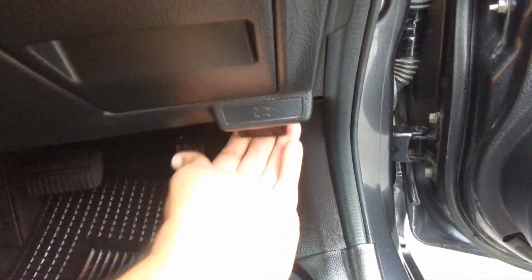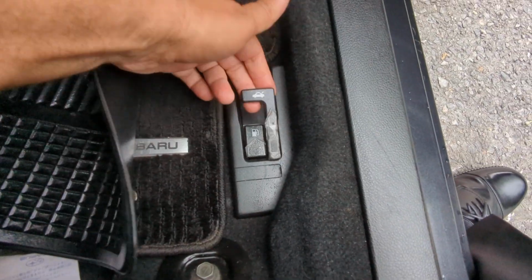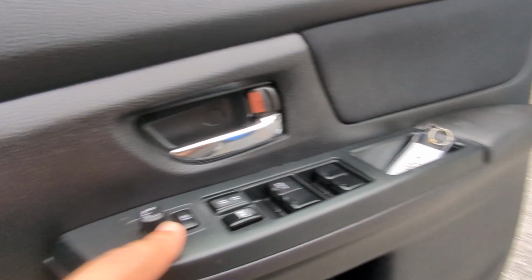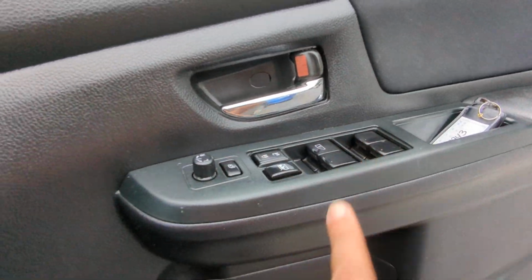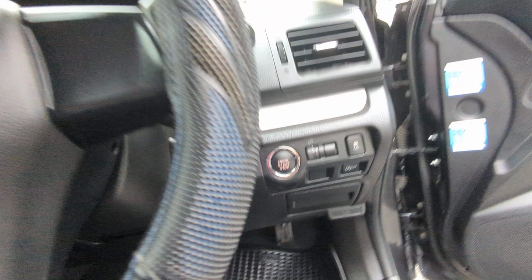You have a coin slot here. It's all the way back. You got your hood release. On the door panel, or on the floor here, you have your trunk release, and please don't forget you have your gas cover release right here. Now on the door panel, you have your mirror, door lock, and window controls all right here. To turn it off, your foot does not have to be on a brake. You're just going to push this one time, and it turns off.